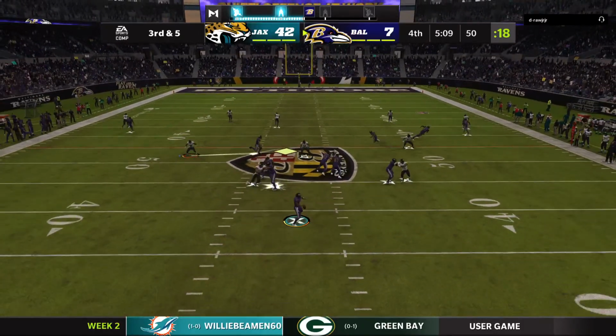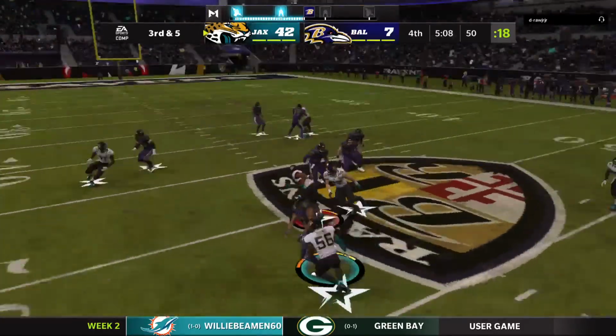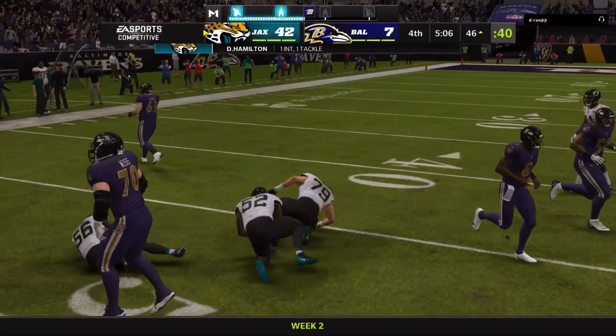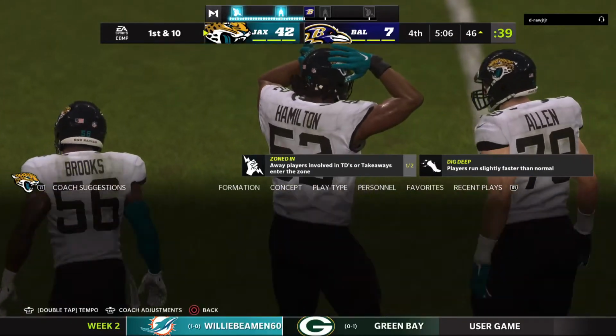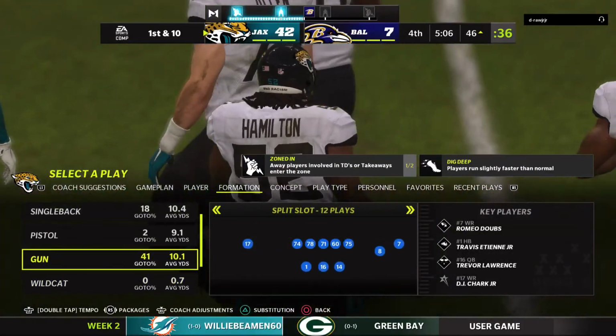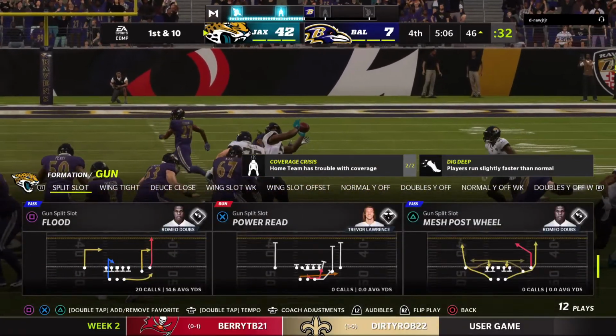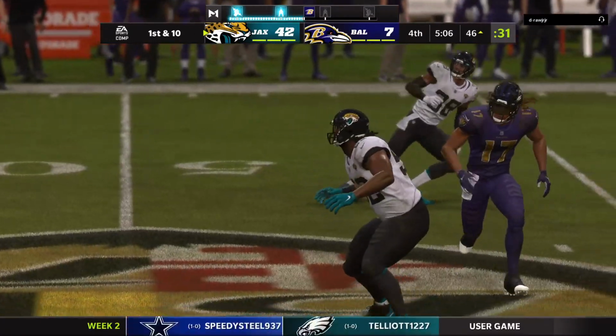From midfield now, here's Jackson. Oh, and for the 3rd time, Jackson going to be intercepted. A great read, and it's picked off. And the return across midfield and to the 46-yard line. The utter domination here just continues. This defense, I don't know what more we can say all around about their performance.